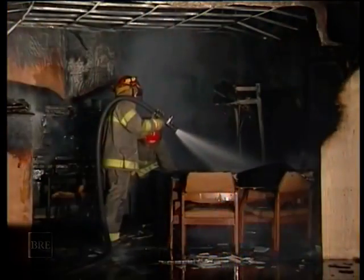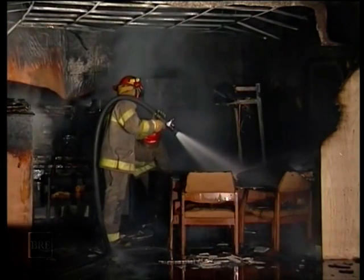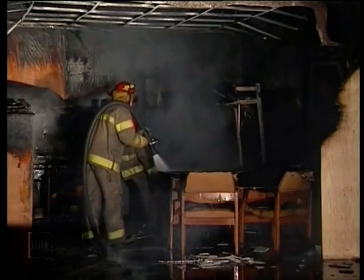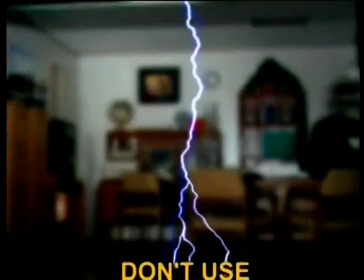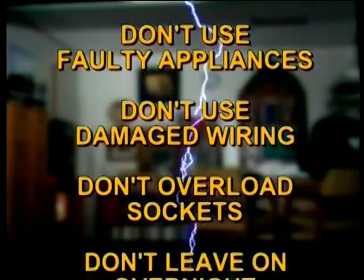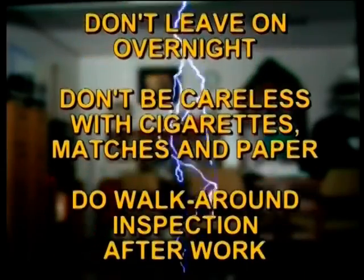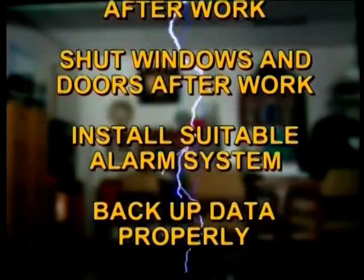We asked you how you would feel if you knew a fire like the one you've just seen was going to mean the end of your job. Obviously, you'd feel pretty bad. But it doesn't have to happen. By taking on board the advice we've given you, you could be saving your job and the company. Are you up for it?